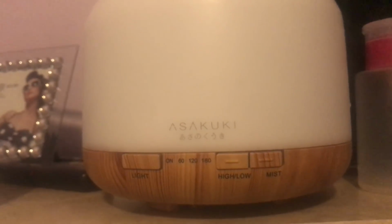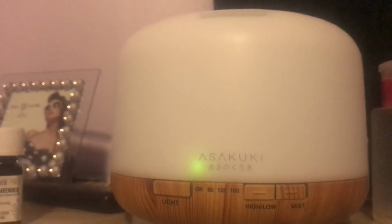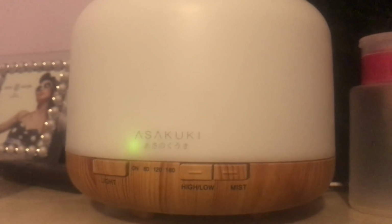Oh, and I use, excuse the lighting, but it's dark in here. I use distilled water. Very important. Okay, distilled water. Let me show y'all how it works. Okay, so I usually just hit mist. And then it starts to come out. I have to shut the door because pets, they don't do too well with diffusers. And then for the colors, you can just hit light and y'all can see like, oh, pretty color.